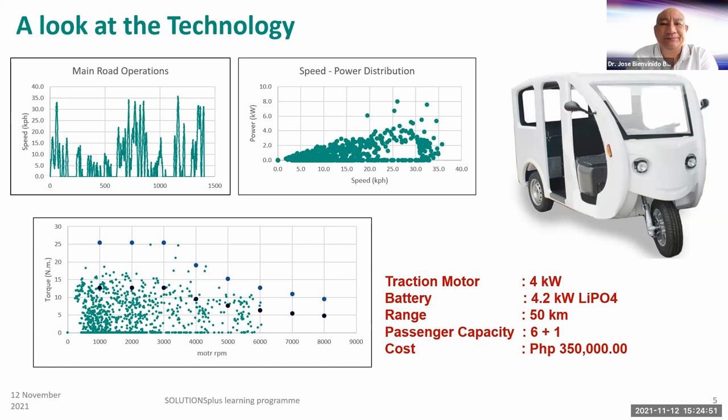And most of those dots are below 4 kilowatts. So 4 kilowatts is your rated power, but it doesn't mean that you're only confined to that power range. You can actually go beyond 4 kilowatts at very short snippets, very short time.